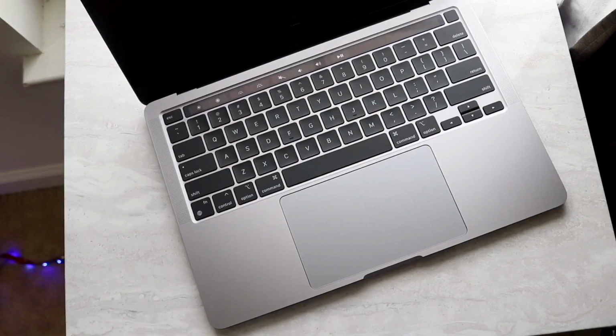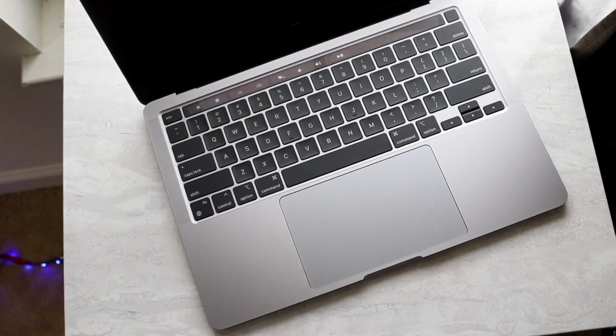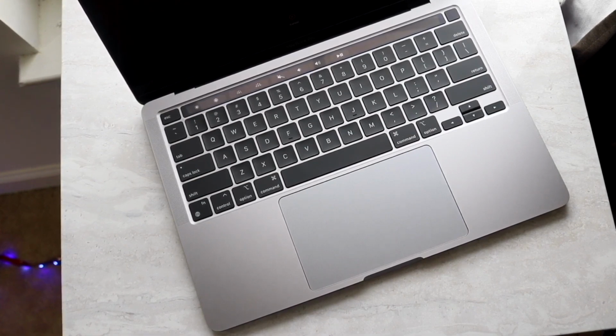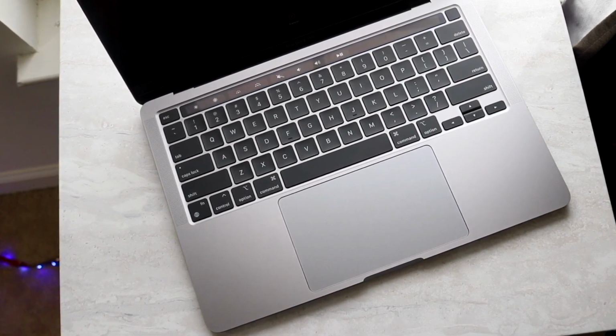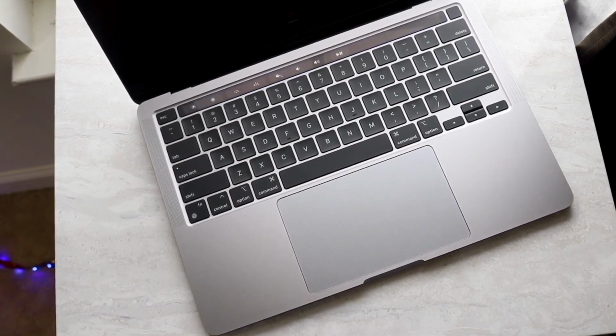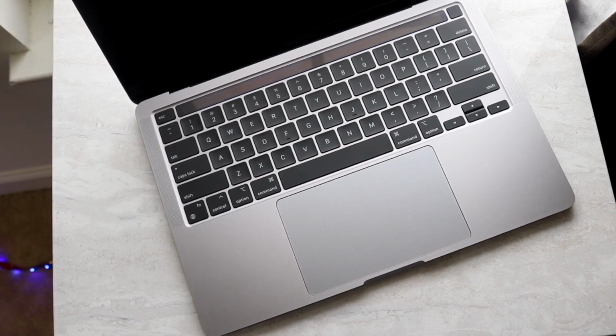But luckily for me, we did end up getting a macOS update, which gave us universal desktop mode, which allowed us basically to have, if we had another Apple product like a MacBook or an iMac or Mac Mini on the side, we can drag and drop files and use one Magic Keyboard or one keyboard for two different Apple systems. And that's kind of what I did.